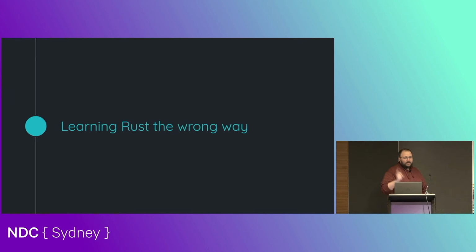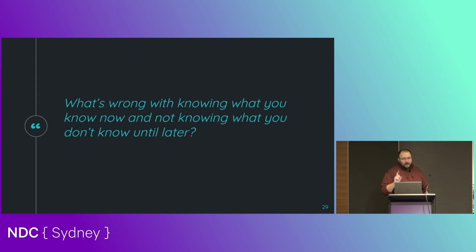So, this talk is titled Learning Rust the Wrong Way. And it's good to start with a philosophy quote, because then if you're learning, you can have some hoity-toity quotes, right? So what's wrong with knowing what you know now and not knowing what you don't know until later? And this is, of course, the philosopher Winnie the Pooh.